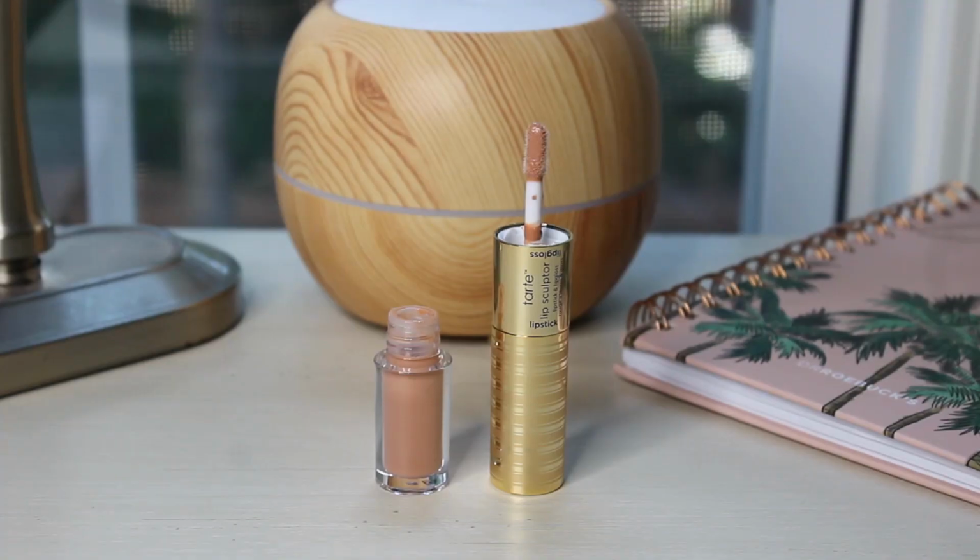What is on my lips right now, I decided to go ahead and put on the lip gloss. So I took off the lipstick altogether and I put on just the lip gloss, and I actually really like how it looks on my lips. I really like the shade. I think that it really flatters my lips. I do not like the lipstick at all, but I actually really like the lip gloss.